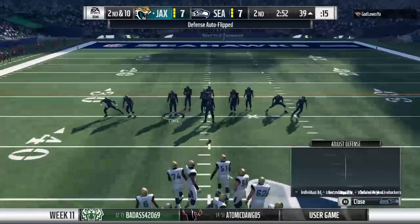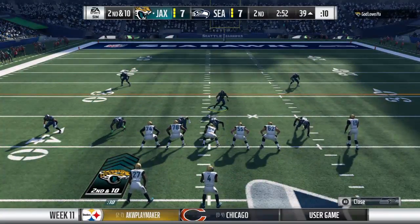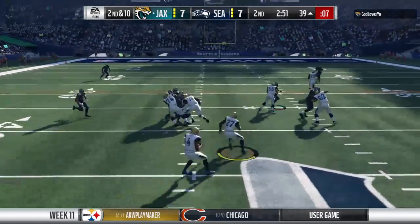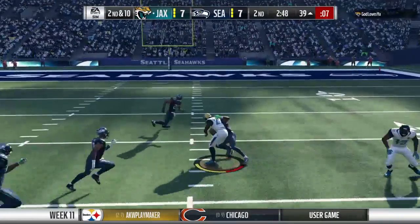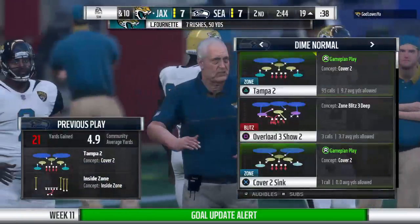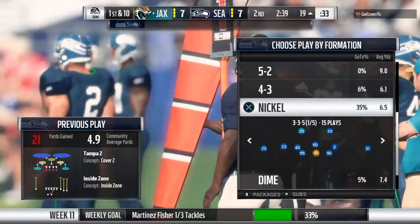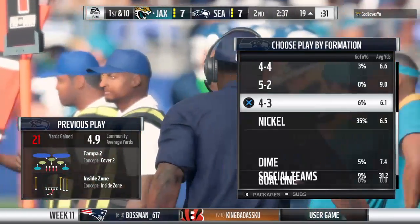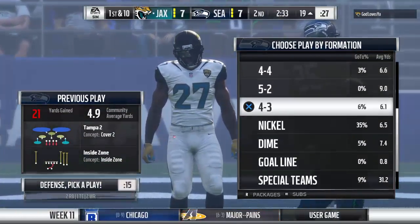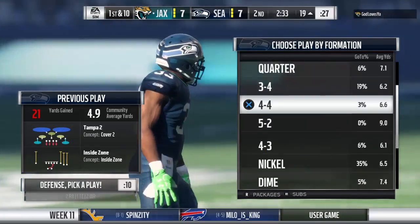Second down here after the incomplete pass. They'll run it now out of the gun. And he gets this one all the way down inside the 20-yard line. That's good for 21 yards and a first down. Boy, he does it at a high level, doesn't he? Because when I watch him, I think of his vision. Straight ahead, peripheral. Also has that sense of where holes are going to be before they actually open. I think that helps set him apart from many of the other backs in the league.